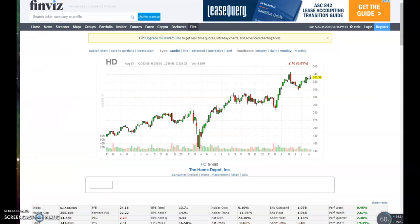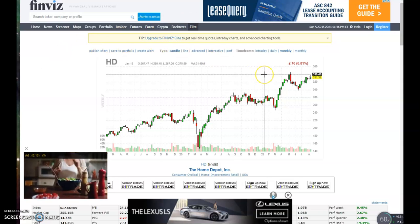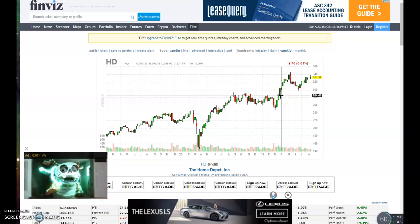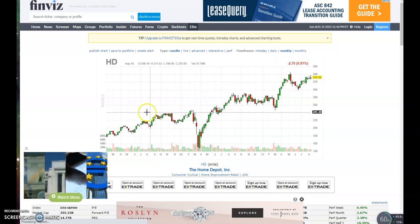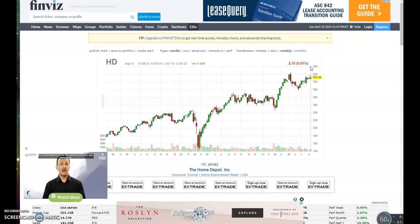Okay. Also reporting in the retail sector is Home Depot. It's also currently retesting its new highs, and looks like there is a support here at 285. So we'll see if it can break out, and then the target might be 360. But the win-lose ratio is not that great, so I probably won't trade this one either, but I will keep a close eye on it.